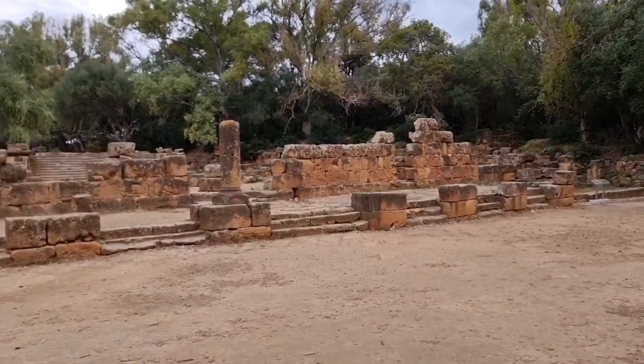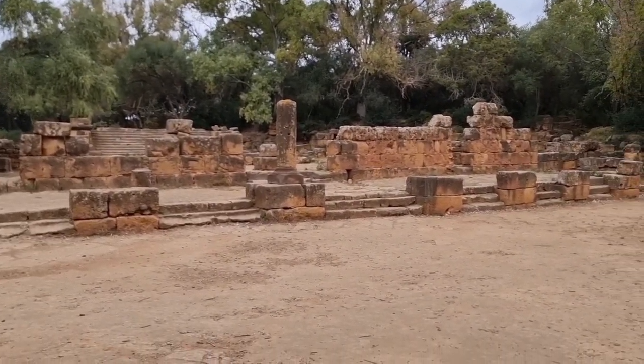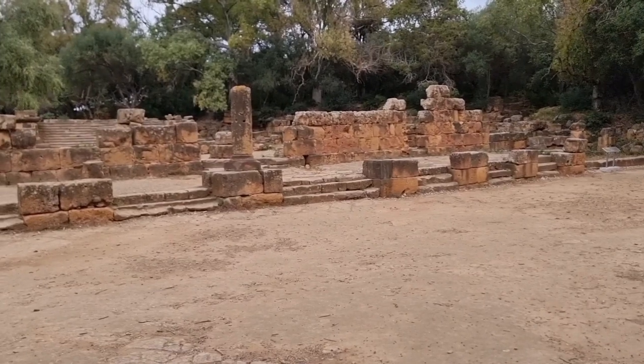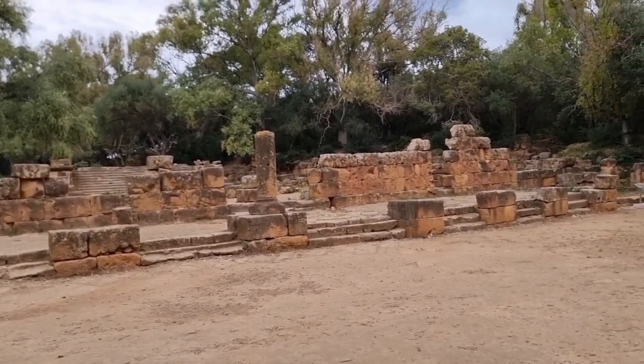So at first this temple was the temple of Jupiter. They found the head of Jupiter with white marble. It's in Tipaza Museum. We have a small museum here. So after the coming of Christianism, it became a chapel, a small church.